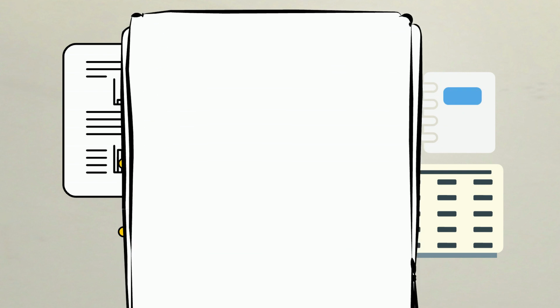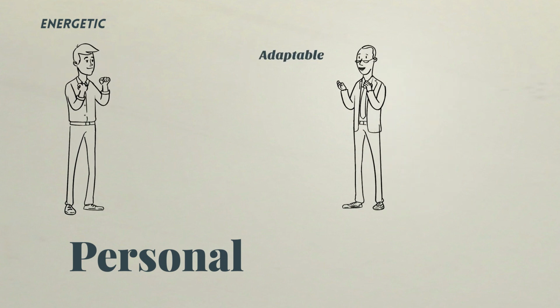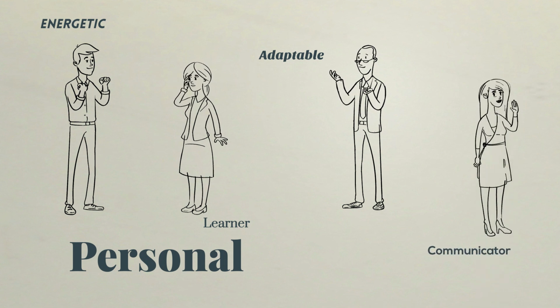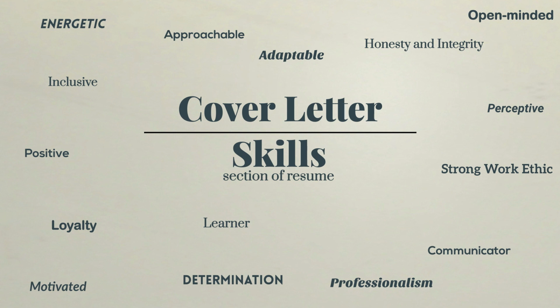Often, the job description will be full of transferable skills, so you will need to start viewing your experiences through this skills lens. Personal skills are more like attributes or characteristics. Perhaps you're energetic, motivated, or organized. Maybe you're someone who is highly adaptable or resilient or who loves to learn. Ask yourself, what words would I use to describe myself? What am I like? How would other people describe me? These words can be incorporated into a few places in your application, but largely into the cover letter and the summary section at the top of your skills-based resume.